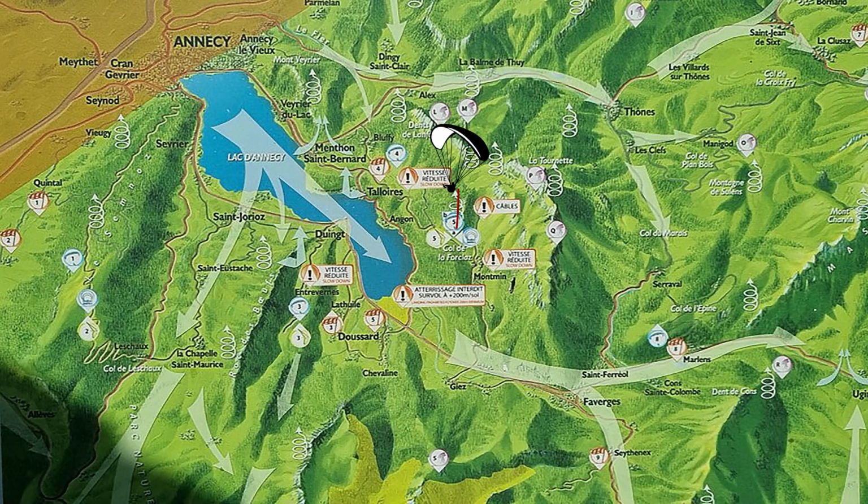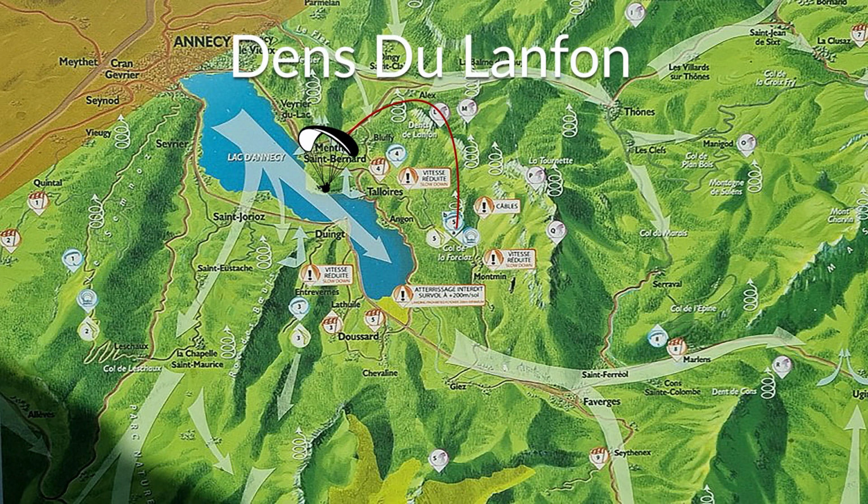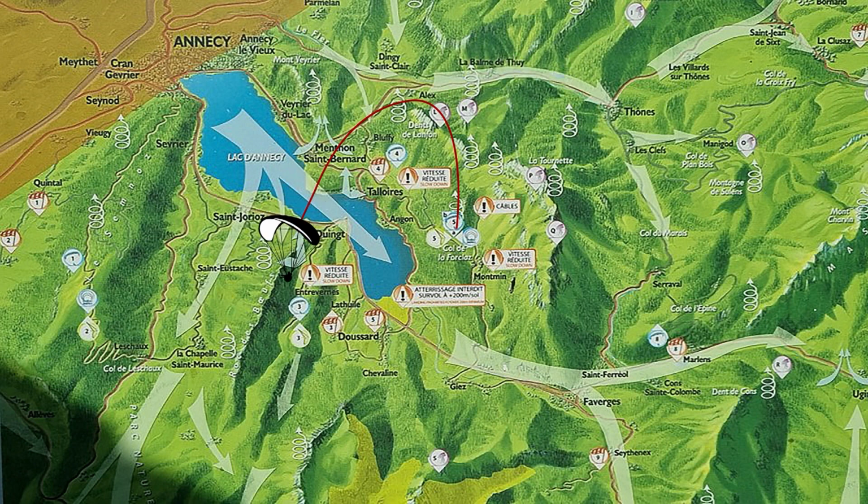If we look at the wind map one more time, we can see the flight path along the ridges will lead to a mountain called Col de Forclaz directly above Planfait, and from there you can cross the lake and use the so-called staircases mountain to gain height again and get back to the landing in Doussard.